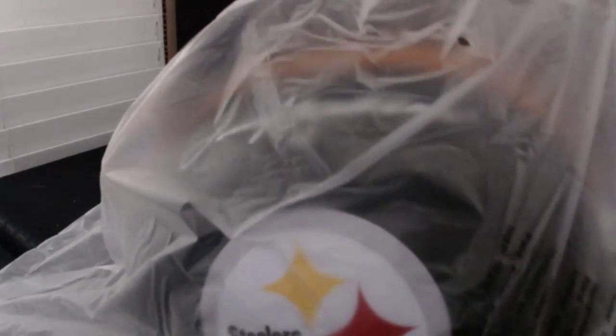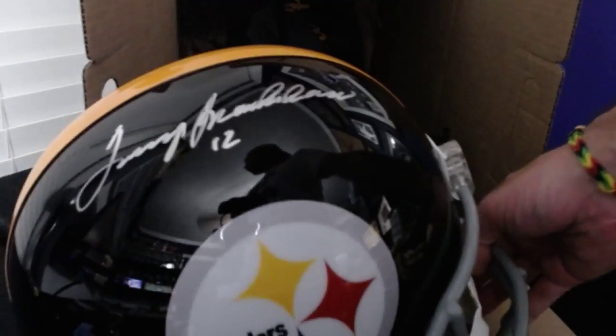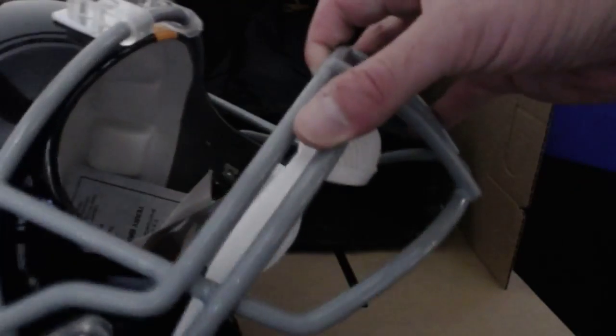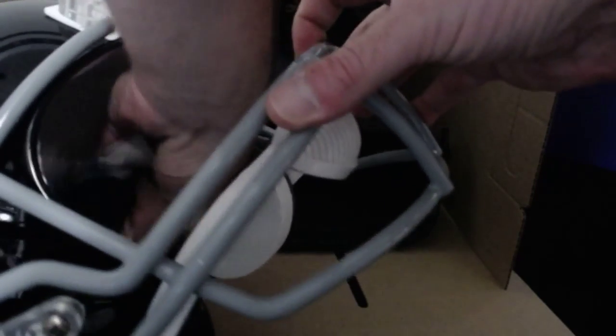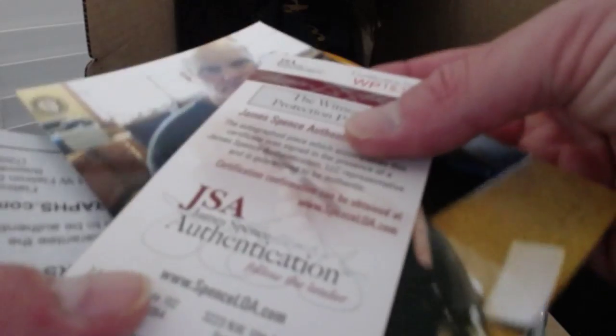Because you're in the room, Doc. That's why, man. Beautiful helmet, nice auto right across the crown. You always get the number 12 when he signs. Got all kinds of certs here. Let's pull these out. Ooh, got the picture. My man signed it. Got the picture. Got a JSA cert, WP16333, and then DenverAutographs.com, Terry Bradshaw Steelers replica helmet.